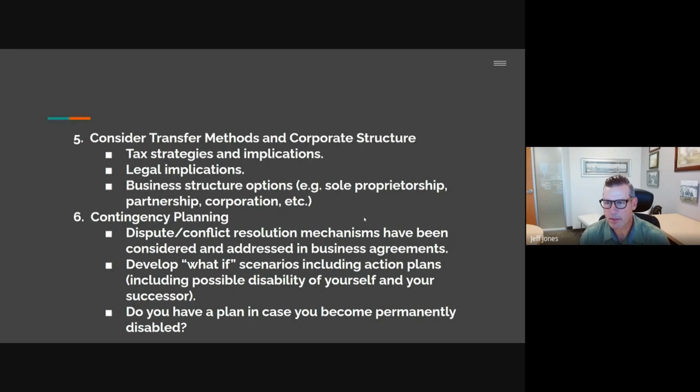Consider the transfer methods and corporate structure. Again, strategies and implications from a tax standpoint, legal implications, and the business structure, whether that's a corporation, sole proprietorship, etc. Sometimes that's already in place, other times that's not. It needs to be put in place. Again, leaning on a good attorney to help with that is going to pay big dividends, and is going to give you a benefit from that point forward. It's hard to go back and do that after the case.